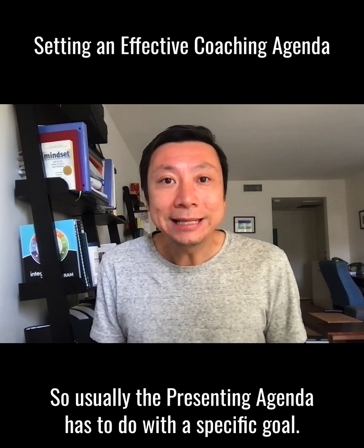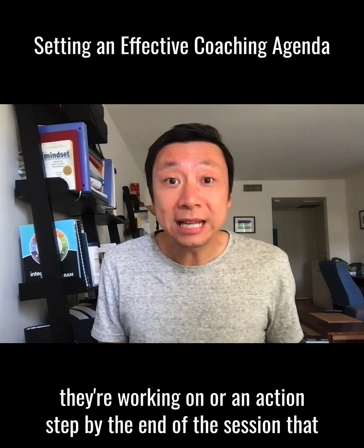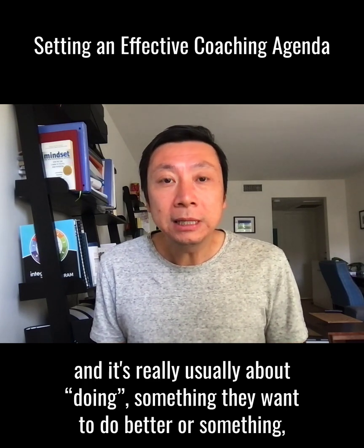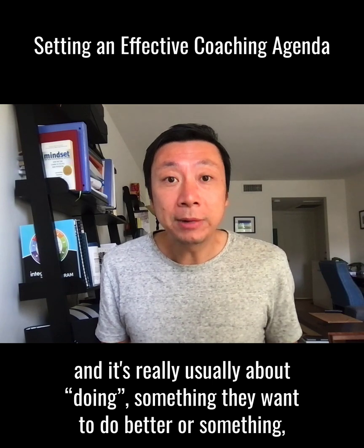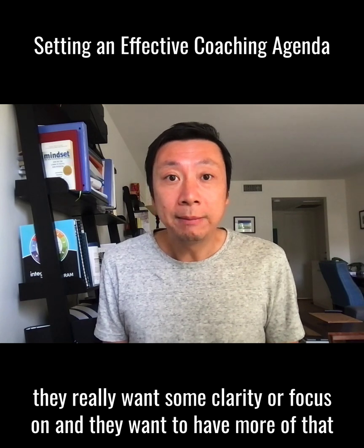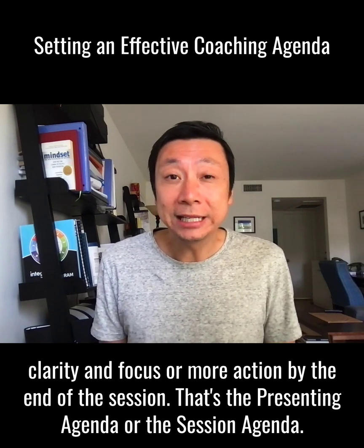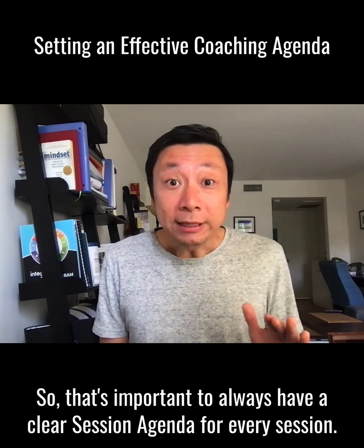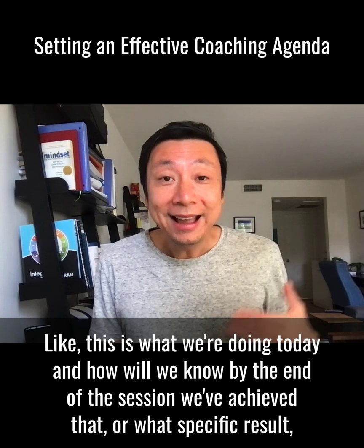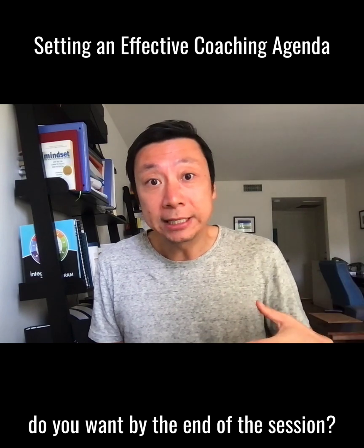Usually the presenting agenda has to do with a specific goal they're working on, or an action step by the end of the session that they want to take to move closer to their goal. It's usually about doing: something they want to do better, or something they want clarity or focus on. They want to have more of that clarity and focus or more action by the end of the session. So that's the presenting agenda or the session agenda. It's important to always have a clear session agenda for every session: this is what we're doing today, and how will we know by the end of the session we've achieved that? Or what specific result do you want by the end of the session?